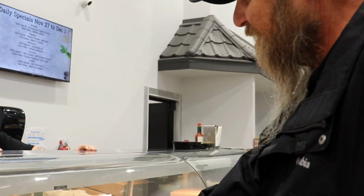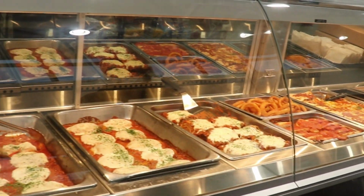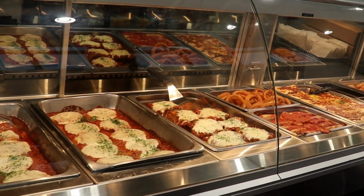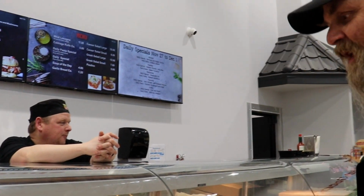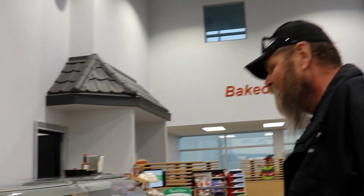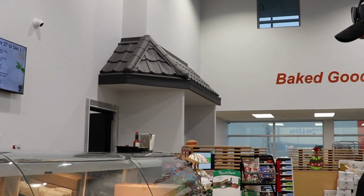And this is regular lasagna? Regular lasagna, yeah. 7 layer, we got chicken veal parm, cabbage rolls, today's special is fish and chips. Fish and chips? That's weird for a pasta place, right? What do you eat when you come here? I make everything. Oh, do you? Eat it all.